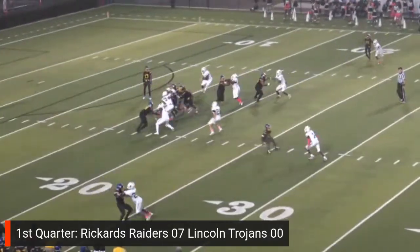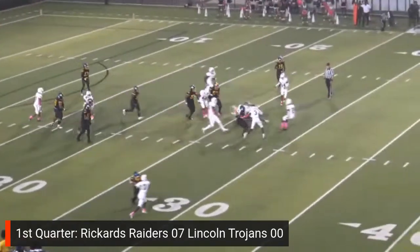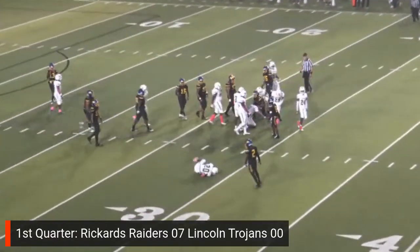Rickards with the ball. Handoff. He comes through a hole again. That offensive line for Rickards is creating holes for them to run through.